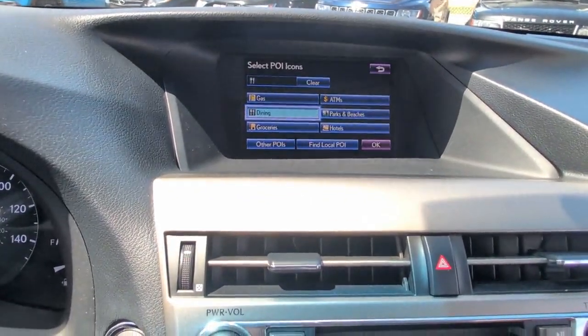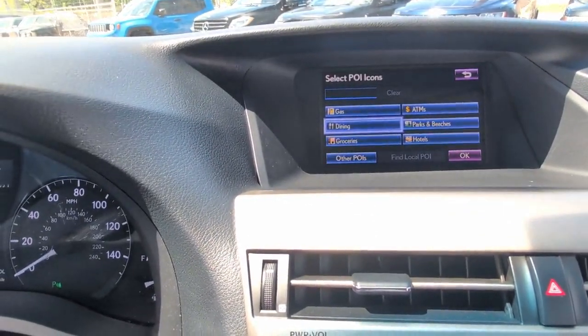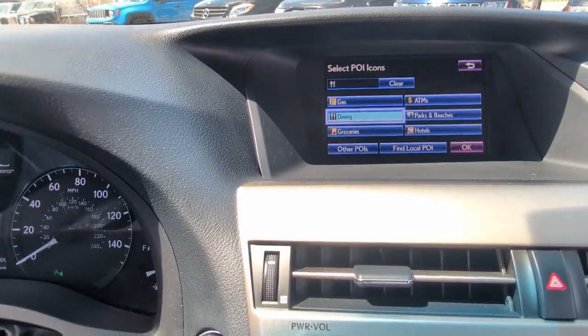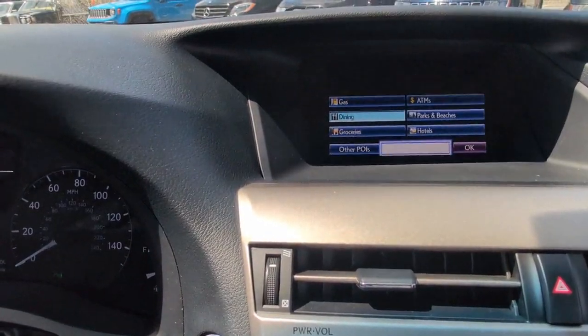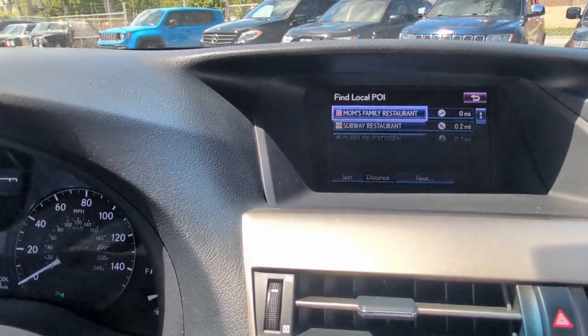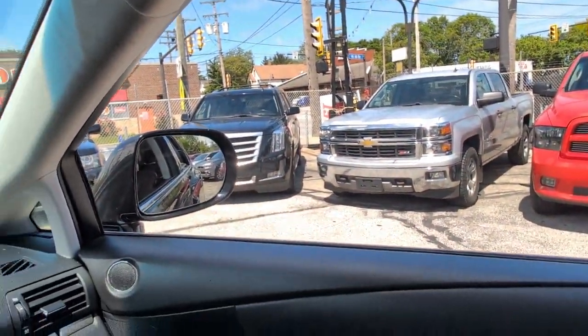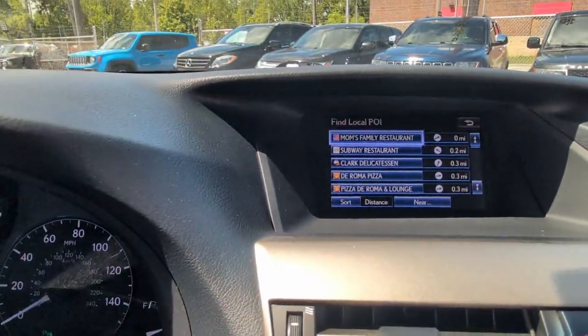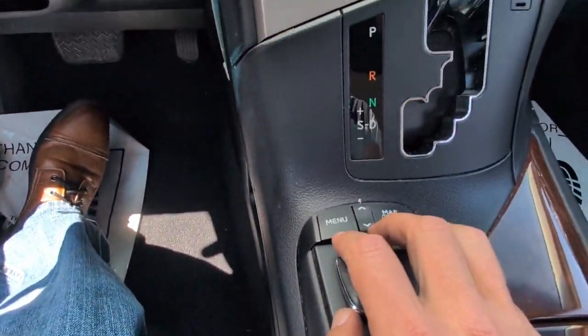Let's go dining. Let's go get a cheeseburger. Okay, I want to go dining. Yes, and let's go find local places of interest. Look at that, Mom's right across the street. You go get yourself a gyro omelet. Anyways, you want to go Subway? Great, look at that. Let's go back. Let's click the menu.